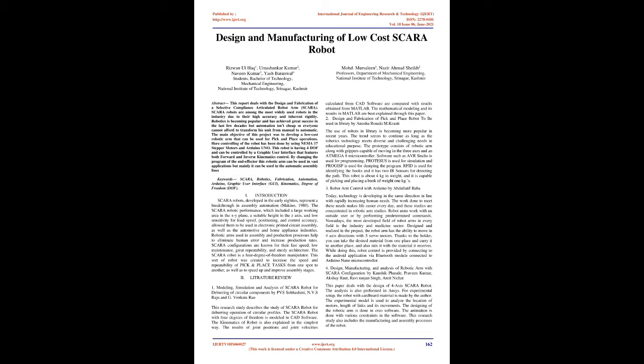http://www.ijert.org International Journal of Engineering Research and Technology, IJERT, ISSN 2278-0181, Volume 10, Issue 06, June 2021. Design and Manufacturing of Low-Cost SCARA Robot. Rizwan Ul Haq 1, Umashankar Kumar 2, Naveen Kumar 3, Yash Barnanwal 4, students, Bachelor of Technology, Mechanical Engineering, National Institute of Technology, Srinagar, Kashmir. Mohd. Mursaleen 1, Nazir Ahmad Sheikh 2, Professors, Department of Mechanical Engineering, National Institute of Technology, Srinagar, Kashmir.